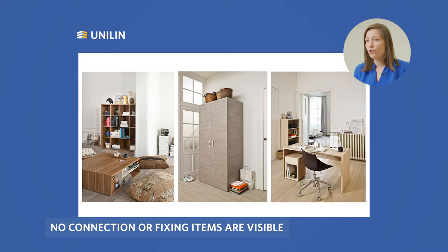But how can you make our tongue and groove click connection? There are different possible production methods. Our click connection can be produced using a CNC machine, a single or double-sided profiling machine, or edge bending machine. The click connection is suitable for all materials that can be machined with a profile, such as particle board, MDF, HGF, solid, engineered, and plywood.